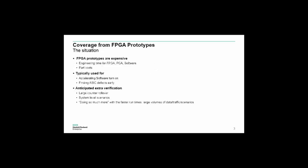Okay, so the first one, FPGA prototypes. Think about the situation. They're expensive. It costs a lot of engineering time to put an FPGA prototype system together. We've got PCA maybe involved as well, maybe special software, and obviously the part costs. We typically use them for accelerating software turn-on. I think we've heard about that from the other speakers already. And we also really like to use them to try and find any ASIC defects early. The anticipated extra verification we'll get from this is because of the final bullet, really.